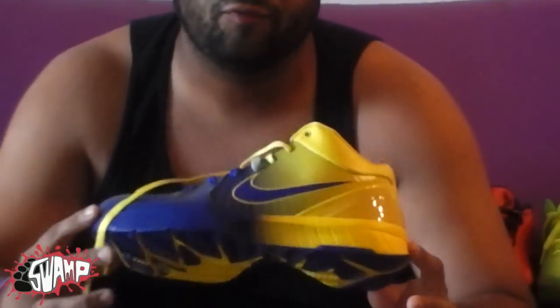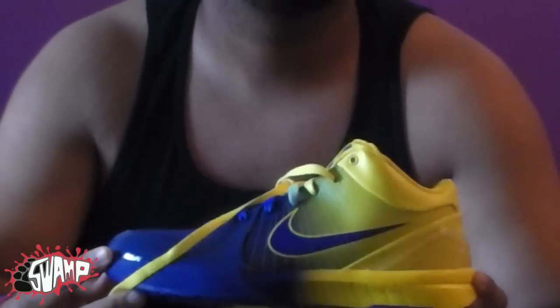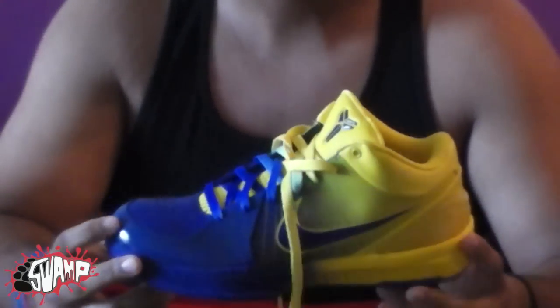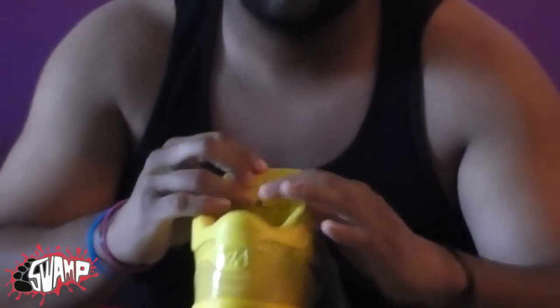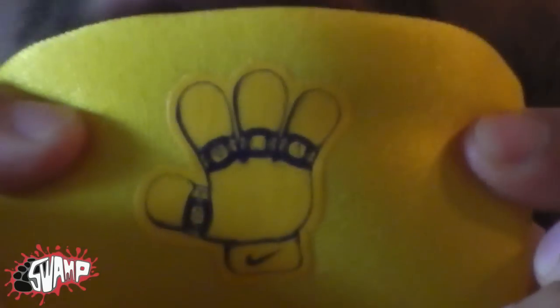The next shoe I got is the Kobe 4 Rings. This is my favorite colorway of the Kobe 4. He wore this colorway opening season in the '09-'10 season, the year after they beat the Magic in the finals. If you look closely, you got the 4 rings behind the tongue. Just a sick shoe, man. I love the gradient laces. You go from purple to yellow. It's my favorite Kobe 4.